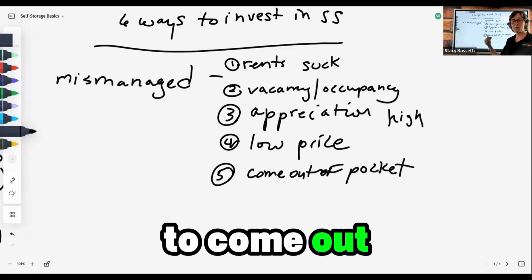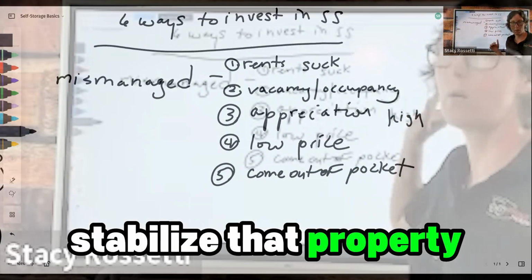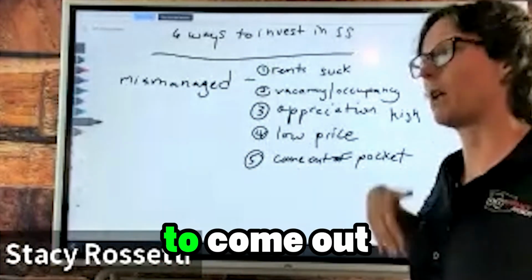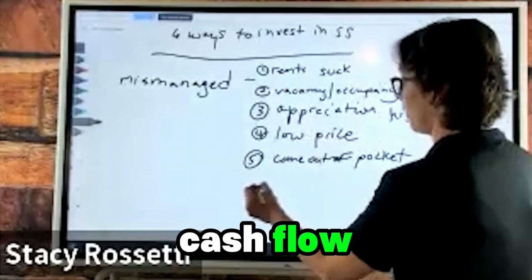I will have to come out of pocket every single month for 1 year in order to stabilize that property. I'm double or tripling the value of the property over the course of 2 to 3 years, but I have to come out of pocket every single month. So we don't have any cash flow.